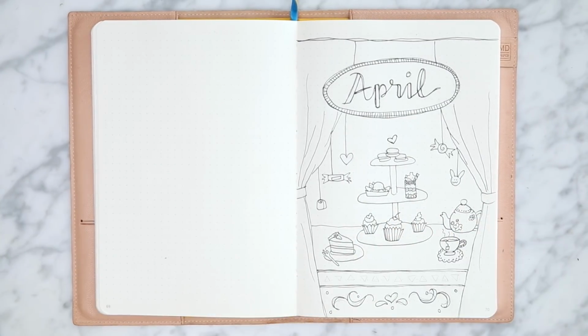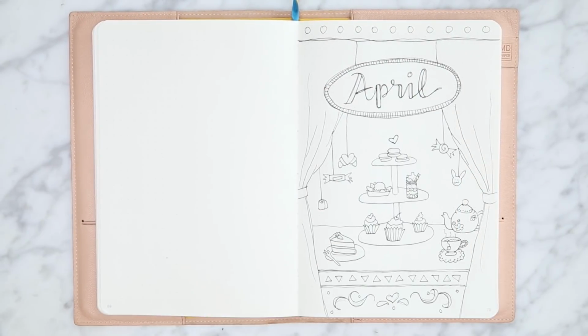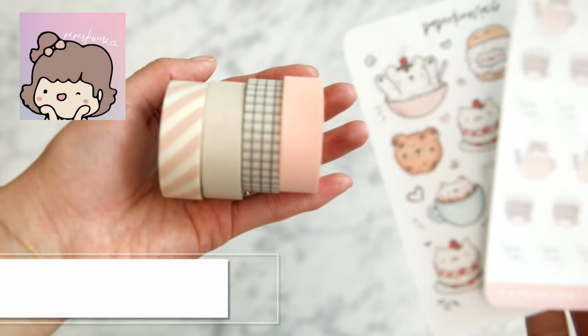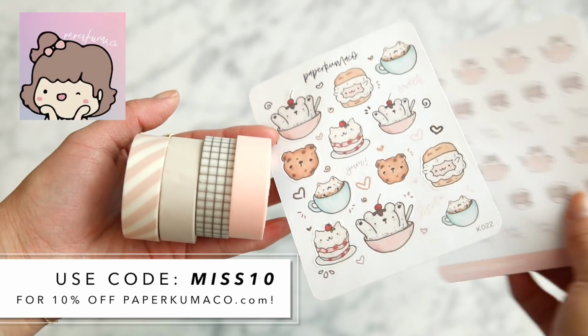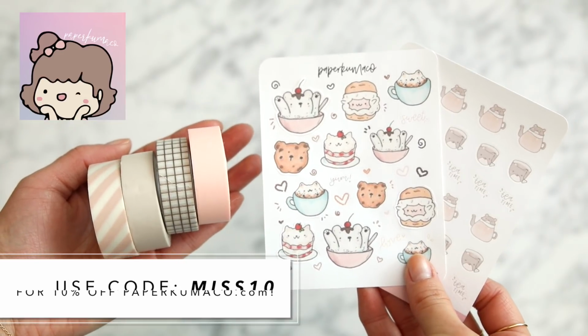Alright, so let's go ahead and get started with this month. This month's theme is tea time and dessert time. Just everything that I love in terms of sweets. The inspiration for this theme came from some PAPERKUMACO new release stickers. She had these adorable animal desserts and also this bear tea time, and I was like, ooh, yes, I'm gonna combine those two.